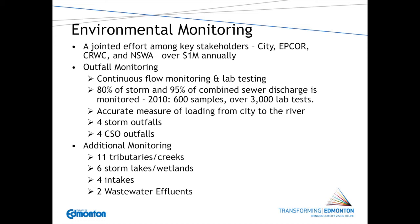Now I'm going to talk about some environmental monitoring, and Liliana is here. I'm happy she is here because this came mostly from her. We have a water quality monitoring program. We are spending about $1 million with the collaboration of IPCOR, the wastewater treatment plant and the Alberta Capital Region wastewater treatment plant. We are doing some outfall monitoring too, doing continuous flow monitoring and lab testing.